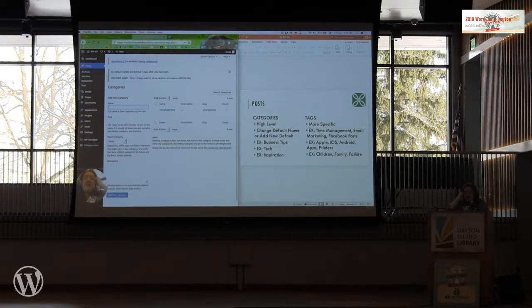So if you want to do that, then you do something like time management, email marketing, Facebook posts. Those are very specific, and you would use those as tags. Apple, iOS, Android apps, printers, that's tech, but it's really specific. And then inspiration, you have children, family, failure, all those specific pieces.